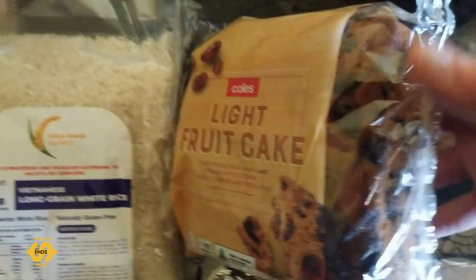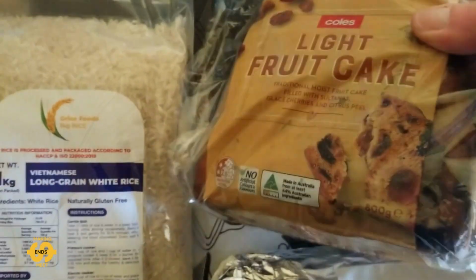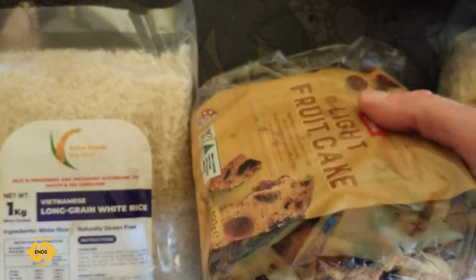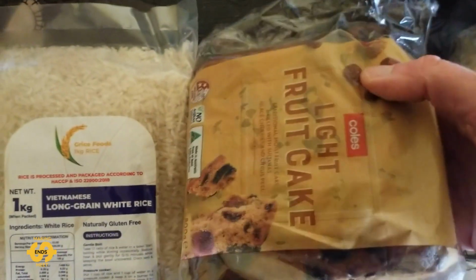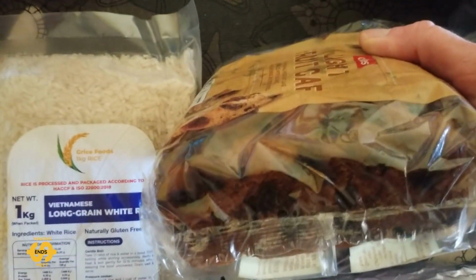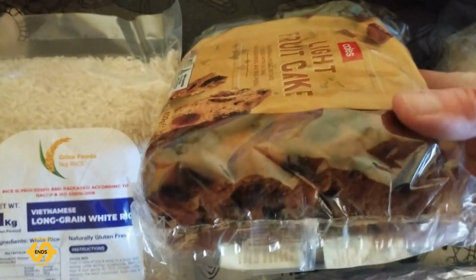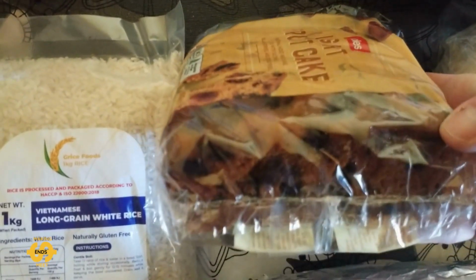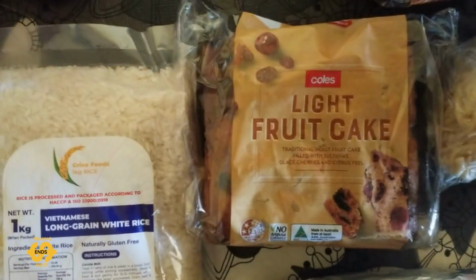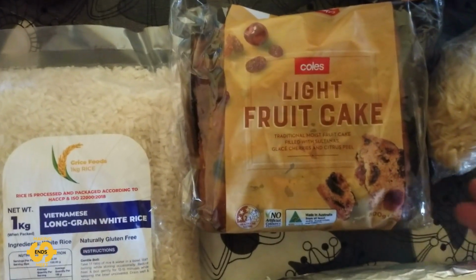Now it looks like that, if you can see. These are usually really yummy. Quite often in Australia we have these around Christmas time. People do like to bake them and make their own as well. But these are ones you can get from the supermarket any time of the year as well. So that was lovely to get. They'll make for some nice snacks for morning or afternoon teas.